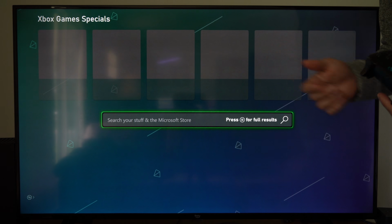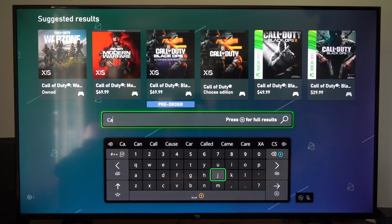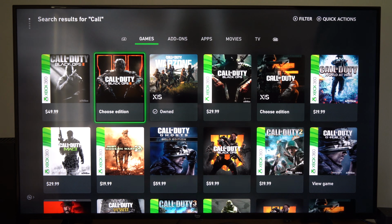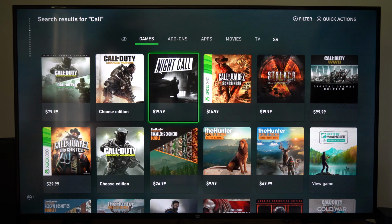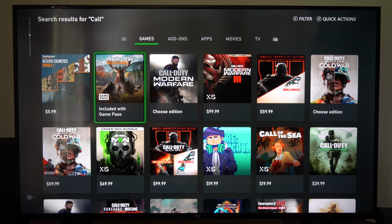Otherwise, you can just come to the store and you can try searching for the game. So we can do like Call of Duty 4 or something like that. If it pops up, it will tell us that we own the game. So here is Call of Duty something. Let's go on over to it, and it will say owned. So I can't find it under here, but it's going to say owned when you go to the game specifically.